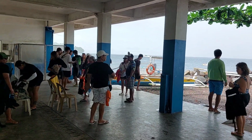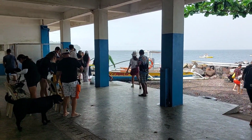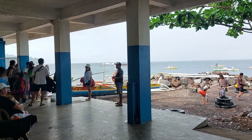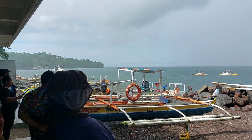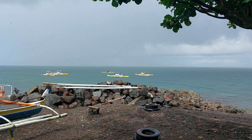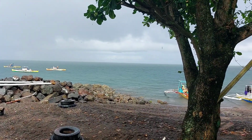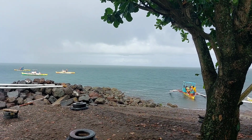So guys, this is the scene here now at the White Island port. So still a lot of tourists coming in, heading to the White Island despite having the rain right now. White Island is over there, guys. Can hardly see it anymore because of the rain. So guys, on standby right now because the rain is pouring hard. So we're waiting for it to go away still. So we're just here at the White Island port, waiting for the rain to stop.